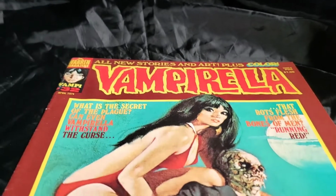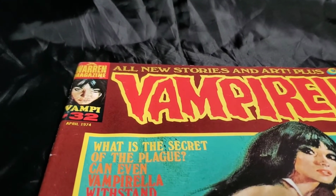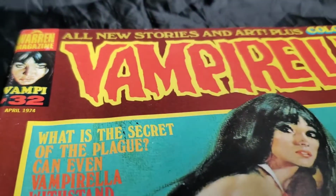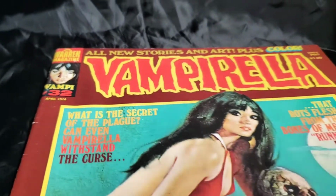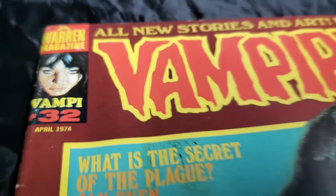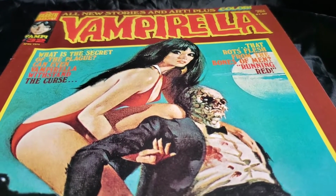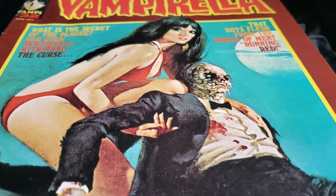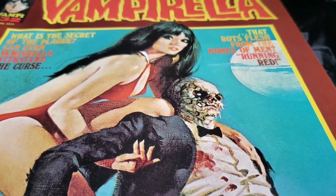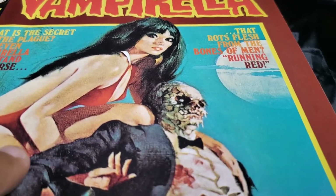Just picked this beautiful book up, I'd say about maybe a week or so ago, from our good friends at Anthony's Comics. I couldn't resist it. This is issue number 32, all the way from 1974. And the cover is just absolutely, positively gorgeous. Fantastic. Excellent condition. It's one of the coolest Vampirella covers that I've seen, really, as of late. It's way up there on my favorite list of Vampirella covers.